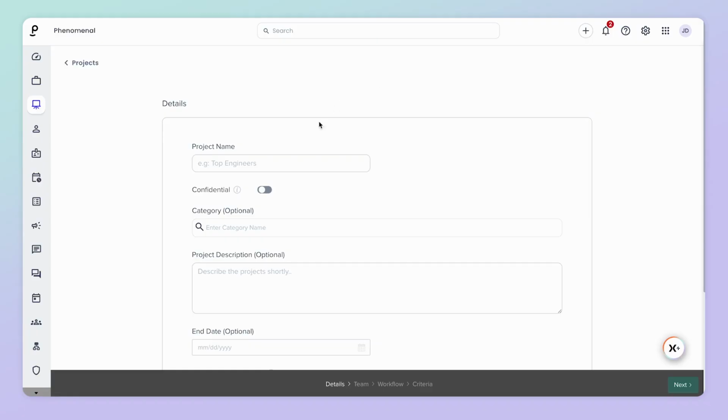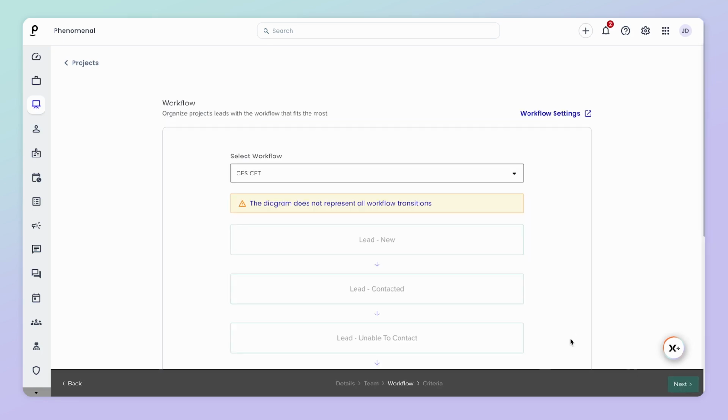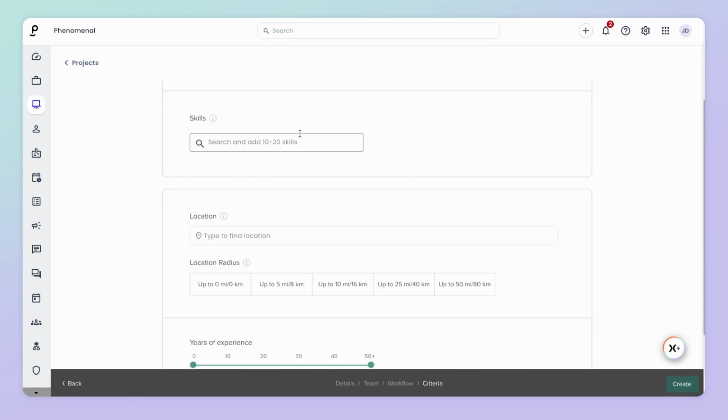The other feature that we have is projects. So projects are for pipelining. So again, maybe you're looking for skills for a future need and you want to get ahead of things here. So you can just come in and create this project and be able to put together different criteria that you have for this.